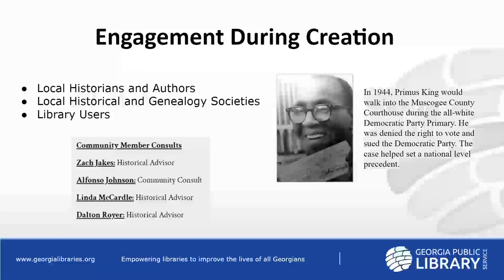Those connections had not been made, but we're still currently working on that. So most of our project focuses on Black history in Columbus, Georgia. So what we did was form a community member consult. The four people listed were involved from day one.